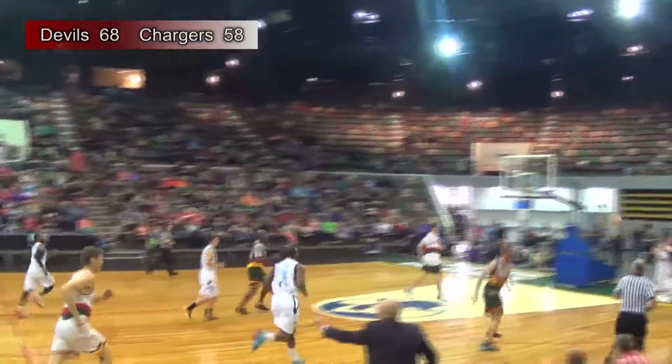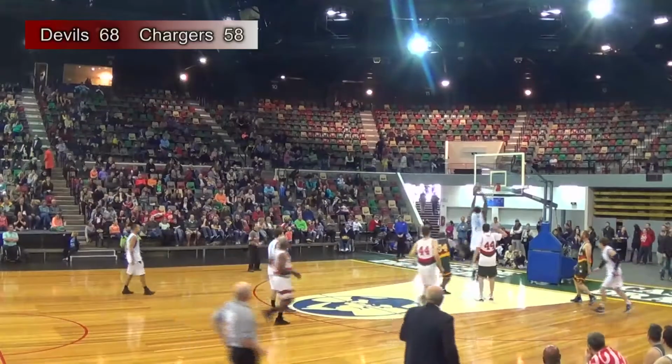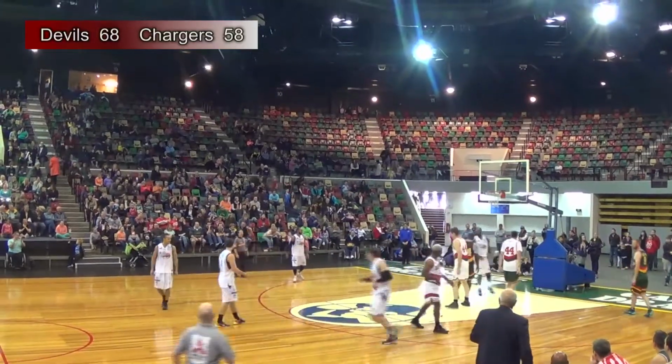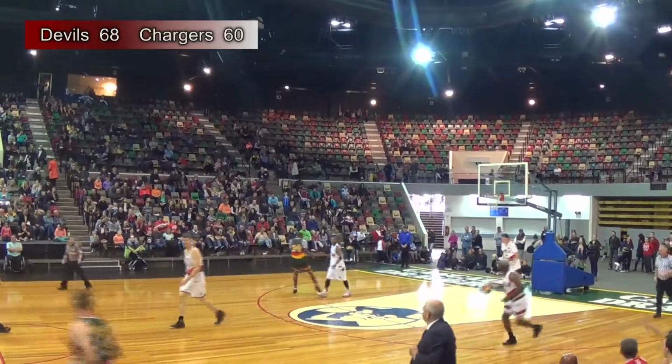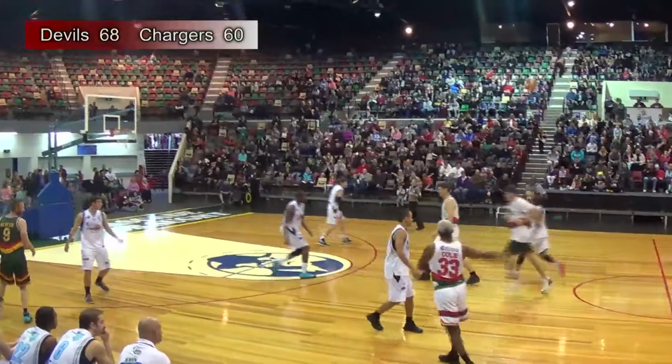Then Hart will now be in the point guard, bringing up the floor. Gets it back. Bang! Throws it down. Gahil Hartwell with a massive 2-hand jam. Margin back to 8. Big play there for the Chargers.